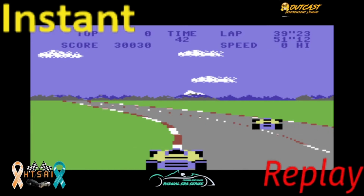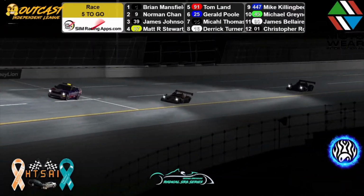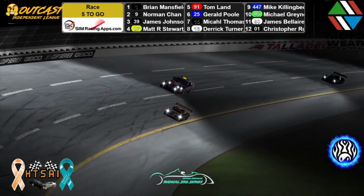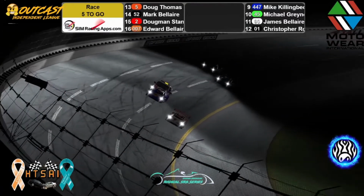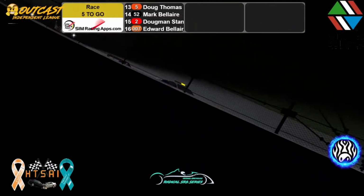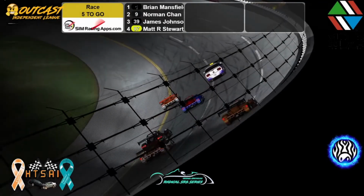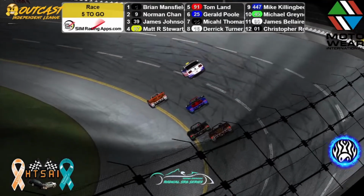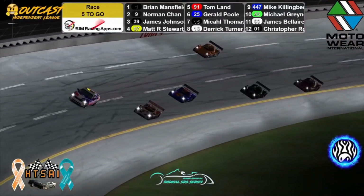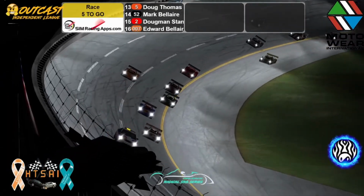So he will get towed to pit road. And that's going to bunch everybody back up with 5 laps to go. I do believe once everything cycles around, we will be down to a green-white-checker type situation with Brian Mansfield in the lead, Norman Chan in second, James Johnson third, Matt Stewart fourth, and Tom Land back in fifth. Gerald Poole can go the distance from here. He's in sixth. Michael Thomas seventh. Derek Turner eighth. Mike Killenbeck is ninth. Michael Granels back there in 10th.